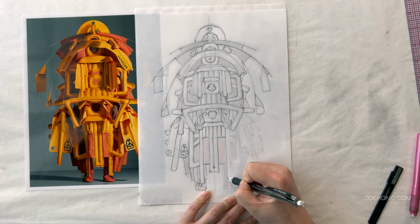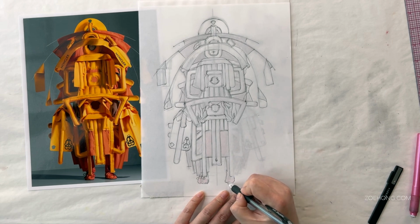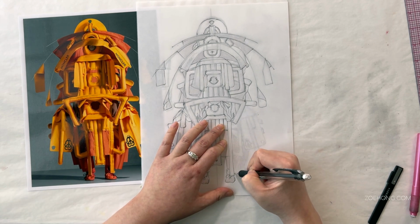I'm not super sure what's going on with the booties. They're scrunched. There's some sort of drawstring shoelace. I don't know how far up they go. I don't know if it's all that important right now.